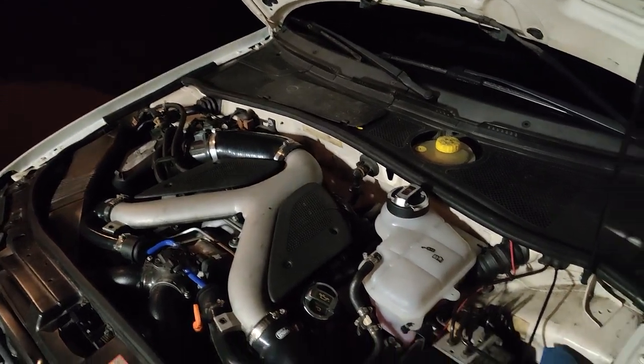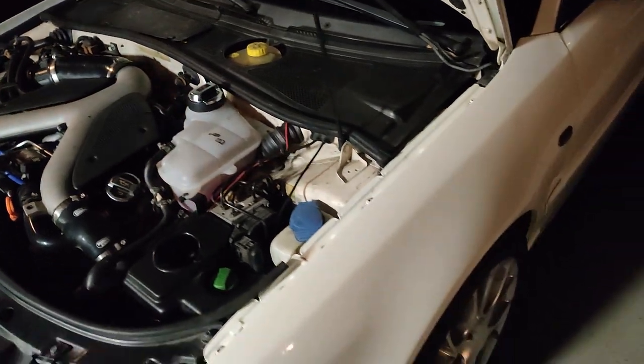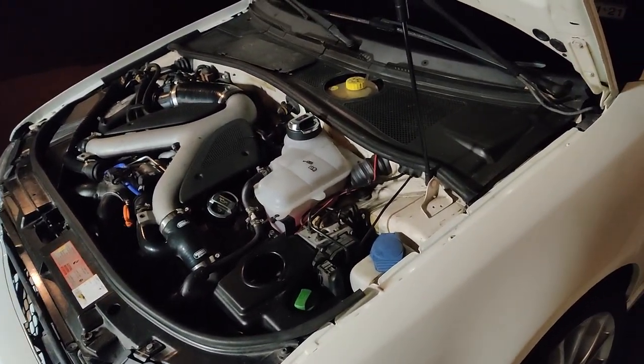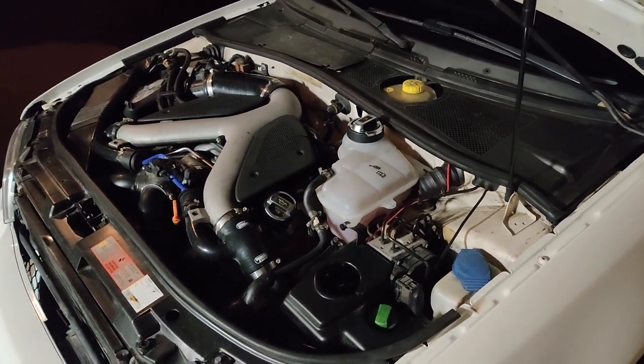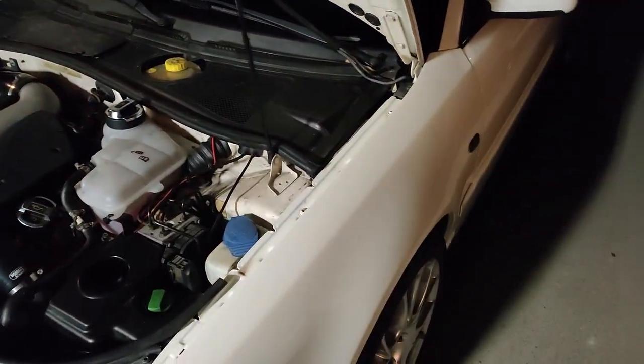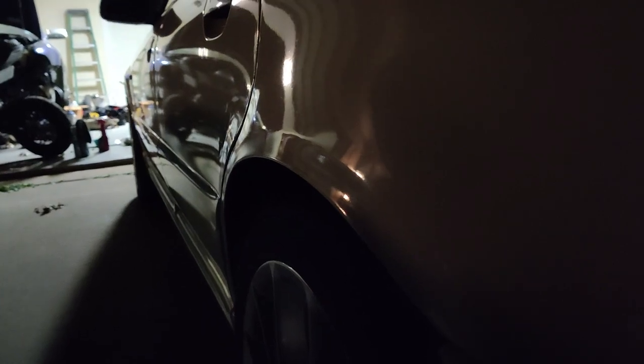Future plans for this will obviously be to address that issue with the timing belt and the turbos. I've also got to get some new downpipes because the Chinese downpipes the previous owner put on here are terrible. They leak, they rattle, they sound awful. In addition to that, I got a little bit of body work to do. The previous owner had rolled these fenders and they're not great. You can kind of see what I'm looking at here.